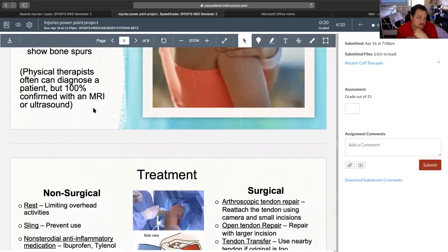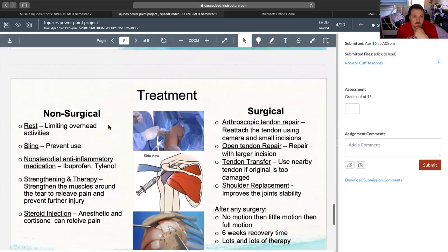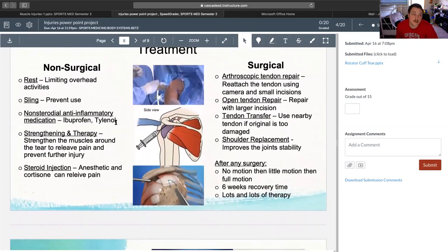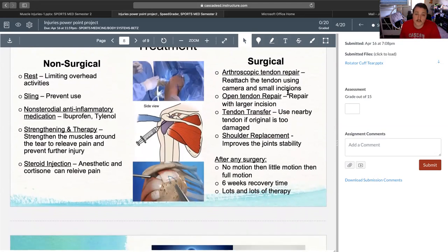Yeah, so that MRI or ultrasound is needed to confirm that. Now our treatment. Most athletes are going to want the surgical route if it's a bad enough tear. So they can go in with an arthroscope. Again, that's pretty minimally invasive. They'll just use a camera and repair it, maybe with a small incision, maybe stitch it together. Or most times they have to open it up if it's a larger tear.